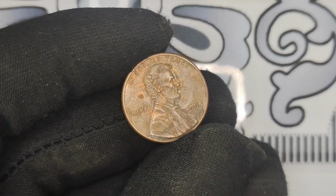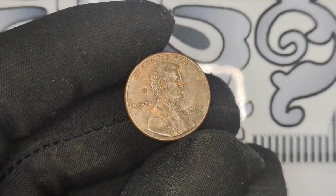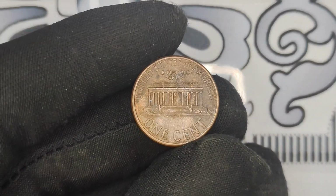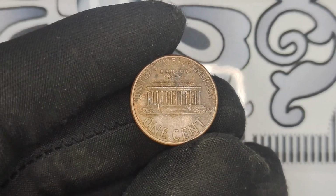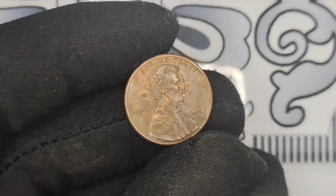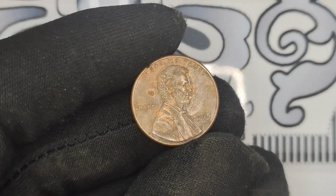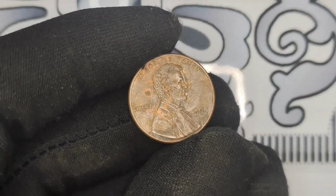But here's a tip. Always handle your coins with care to avoid scratches or smudges, and store them in a protective holder to preserve their condition. You never know when a small coin in your collection might turn out to be a valuable treasure. The 1995 Lincoln penny with no mint mark serves as a reminder that treasures can be found in the most unexpected places. Whether it's in your piggy bank, an old jar of coins, or even loose change in your pocket, the potential for a big discovery is always there.